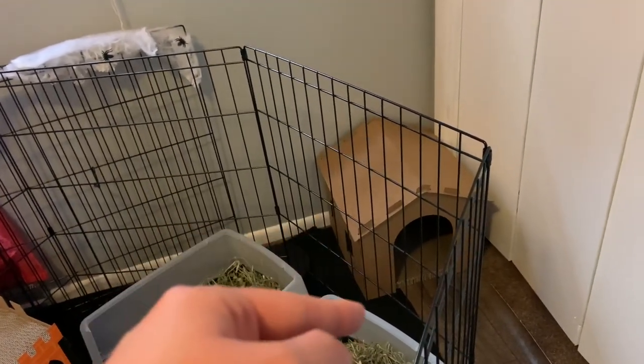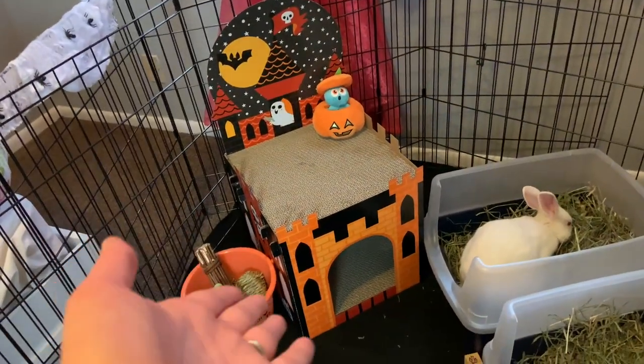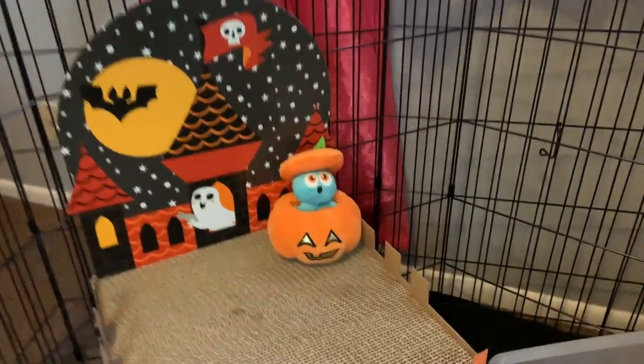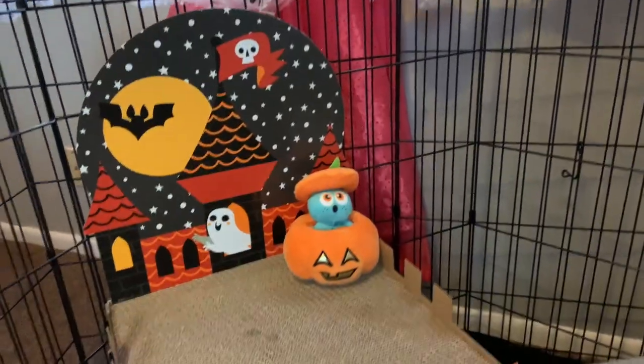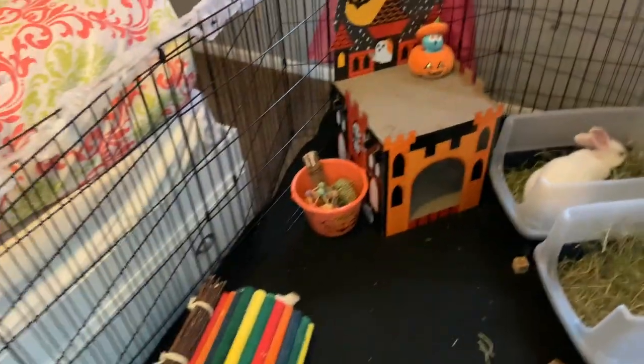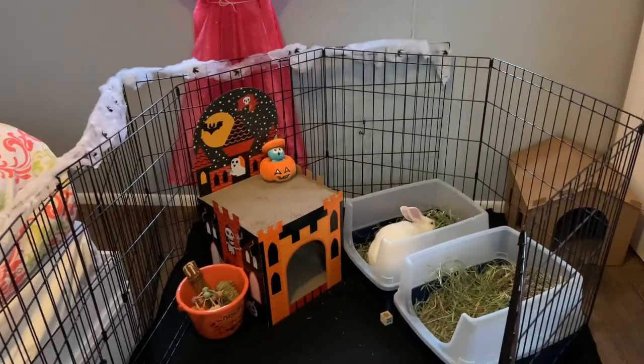So I put their cat house I had before out here. I honestly don't like it that much. It's just not that great quality, but they seemed to like it, so we just put it outside and they'll have access whenever they're free roaming. So otherwise, they have this really nice Halloween cat house now. And then they have a little toy up top. It's actually a dog toy, but I think it looks super cute. So that's that. Yeah, that's pretty much it. So their entire room now looks Halloween themed. Kind of fall themed too. I personally think their room turned out absolutely amazing.